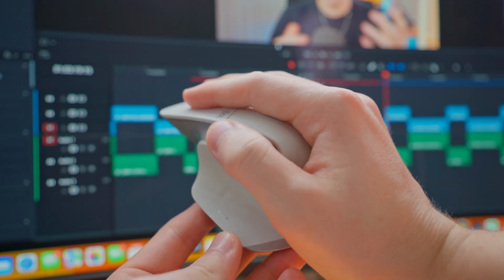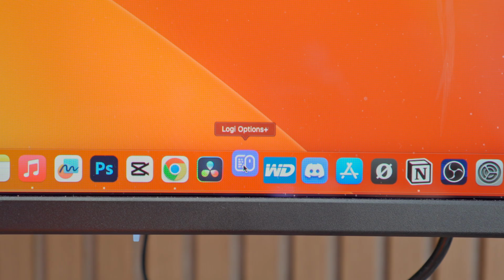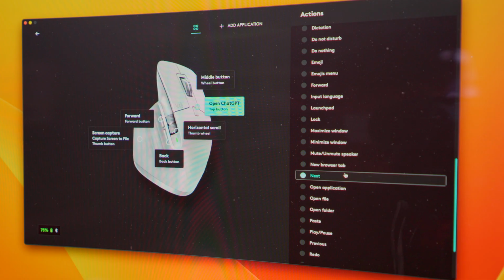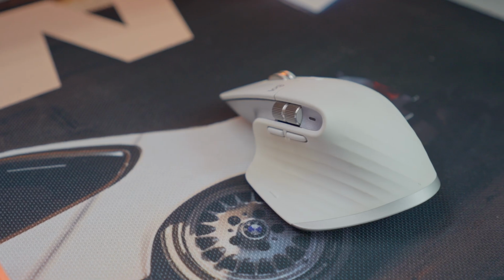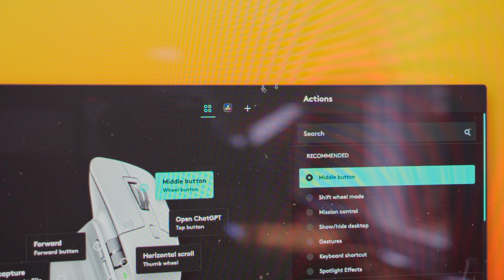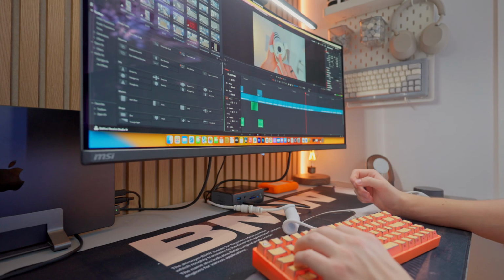Some of my favorite things are the horizontal scroll wheel to be able to scrub through my editing timeline, a customizable scroll wheel. This is also really helpful as somebody who edits for hours on end, as well as the side programmable buttons and the other one near my thumb. The beauty of all of this is I can set custom profiles inside the Logitech software, and I could also set a profile for my editing software, DaVinci Resolve, so all my binds perfectly just switch over with the click of a button. Not to mention, it has a super long lasting battery life up to 70 days.